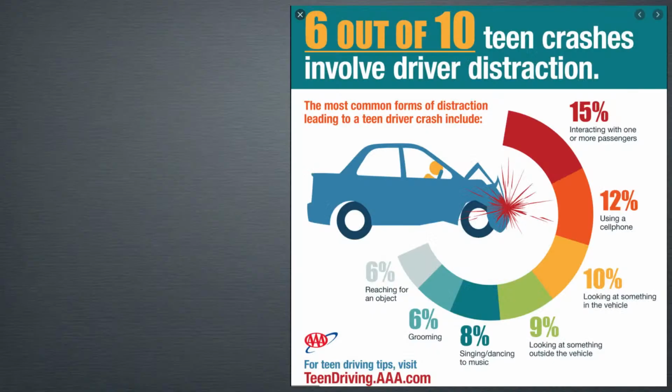Here's 6 out of 10 teen crashes involve driver distraction. So this was done by AAA. So what's happening? Talking to passengers is way up high. Being on the cell phone is 12%. 10% is looking at something in the vehicle like the radio. Looking at something outside the vehicle is 9%. Singing to music, 8%. Grooming, 6%. Getting something that's loose in the car accounts for around 6%.